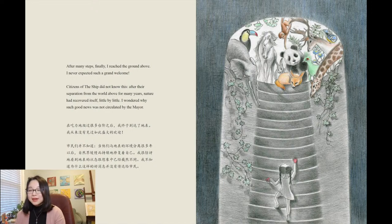This is one of my favorite drawings as well. And I just feel like it's so happy to see so many animals welcoming the little girl after so much hardship she had. And you can see there are horse, panda, rabbits, elephant, deer, monkeys, all kinds of animals. It's like such a happy moment.